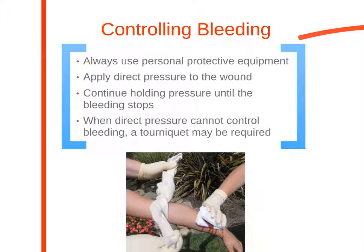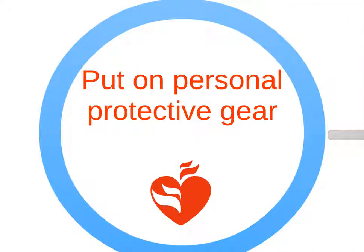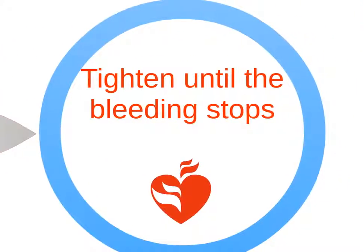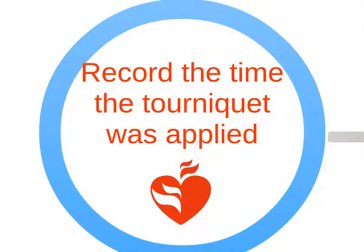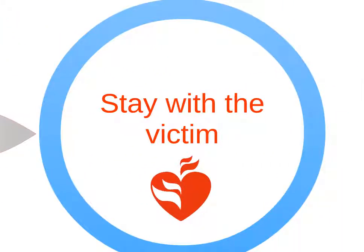When direct pressure does not control bleeding, a tourniquet may be required. Follow these steps when applying a tourniquet. Put on personal protective gear. Apply tourniquet 2 inches above wound. Tighten until the bleeding stops. Record the time the tourniquet was applied. Call 911. Stay with the victim.